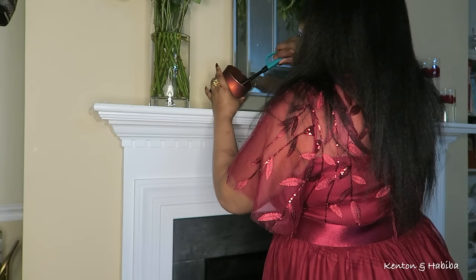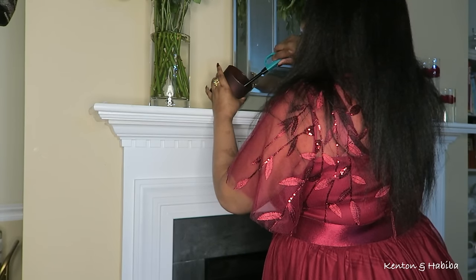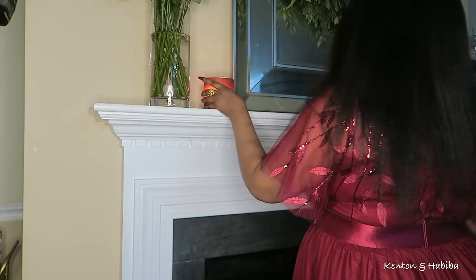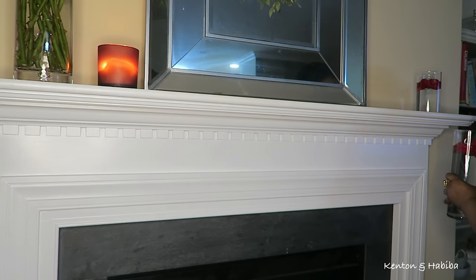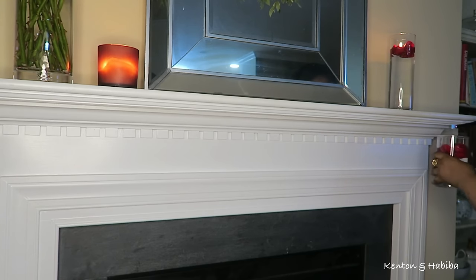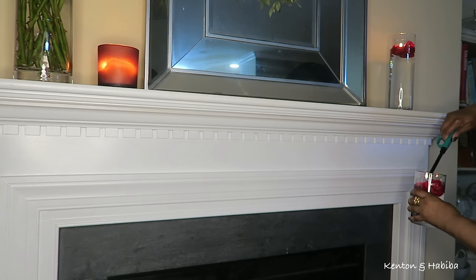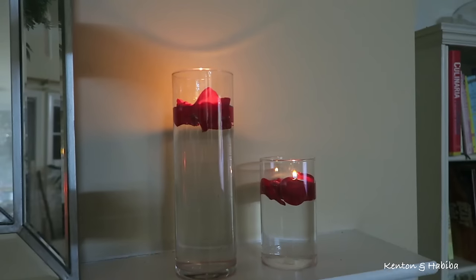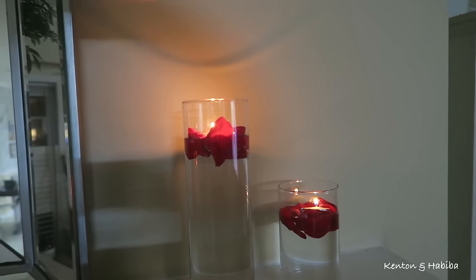Now it's time to light the candles. I'm going to get everything ready before I have Kenton come downstairs. I'm sure he's hungry by now, and I hope he likes it. He does so much for me. He always tries to make me feel special, so this is just my small way of making him feel special.